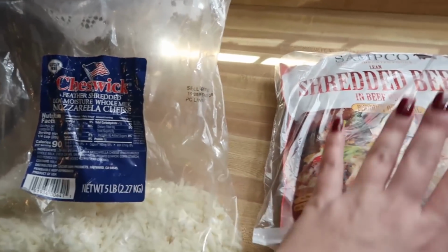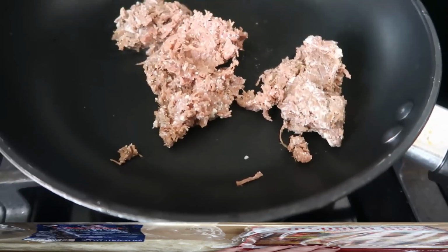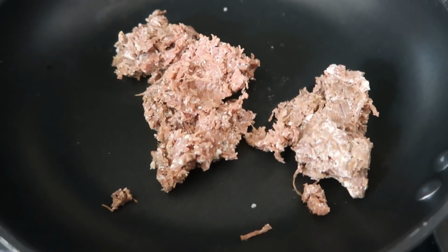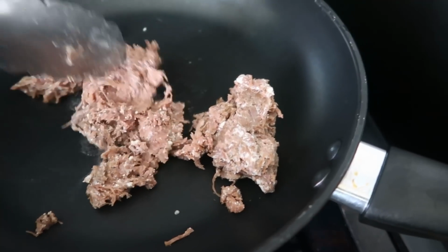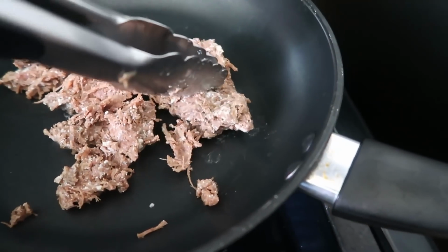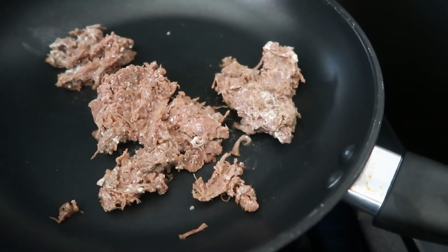I'll enter everything into my phone and then I'll show you how it looks. So here is how that meat looks. It kind of comes like a little chunky. And I'm just going to fry it up in this pan and get it nice and crispy, and then I'm going to top it with the cheese and do like a crisp with it and a little sour cream. But it's actually really good.